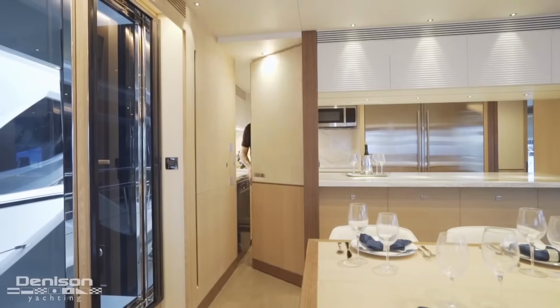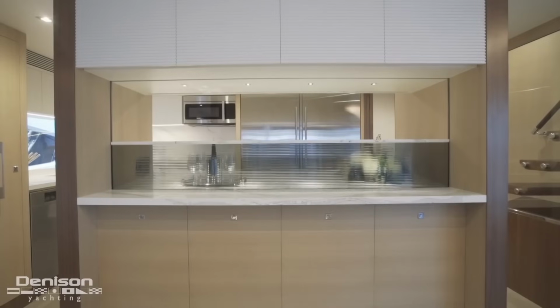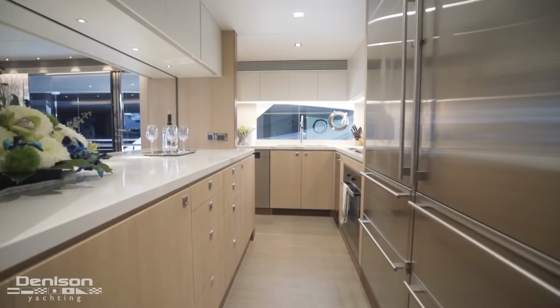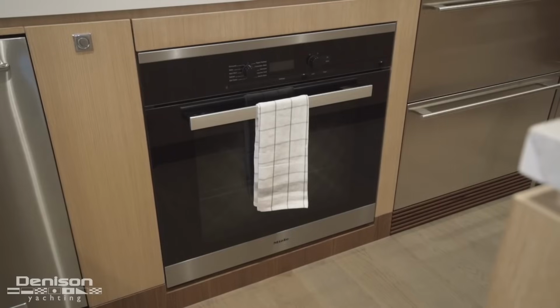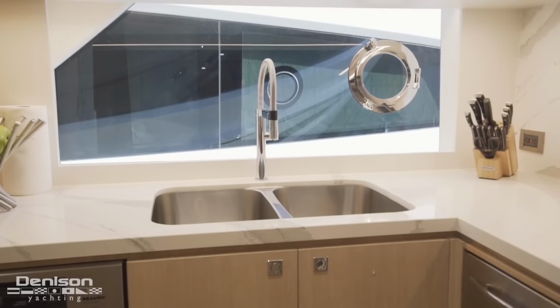However, if you're going for something more elegant and private with a chef, you can close off the portside entrance and raise up a partition that's integrated into the island. As far as appliances go, the Galley has a full-size Sub-Zero fridge with freezer drawers. There's also a Miele cooktop, oven, a dishwasher, and a trash compactor.